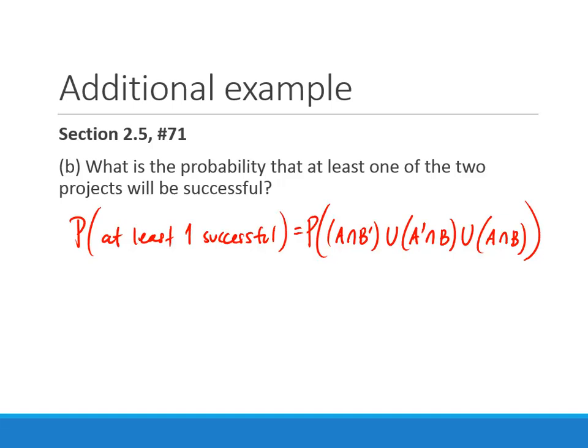Why would you use intersections as opposed to givens, like the probability of A given not B as opposed to the probability of A intersect B? So why would I write this instead of A given not B? Good question. That's a different probability. A intersect B complement means that I'll find the probability that A is successful and B is not successful.